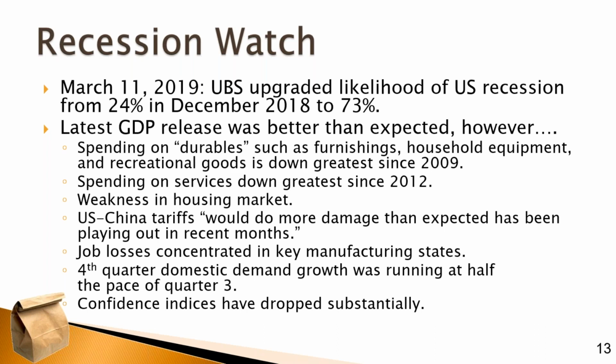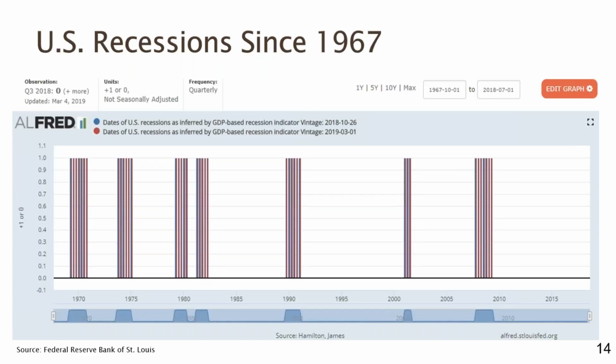And I think UBS could be accused by some quarters of pointing out the weakness in selected areas while ignoring the strength in others. But it's certainly worthy of a headline and certainly worthy of consideration.